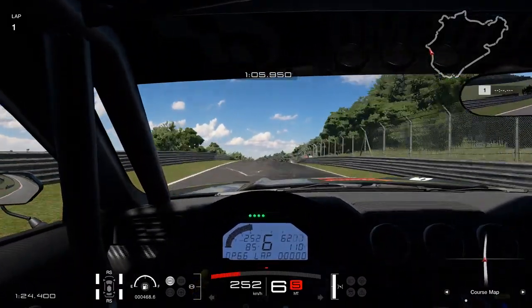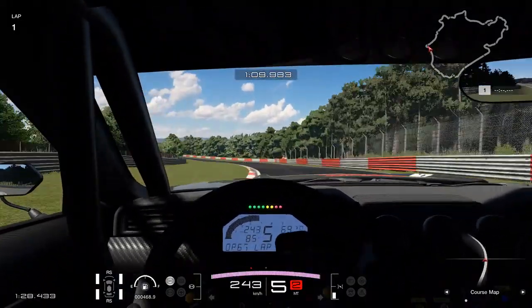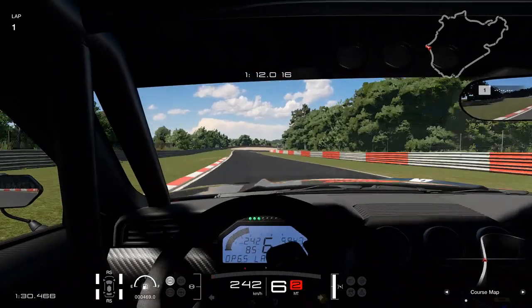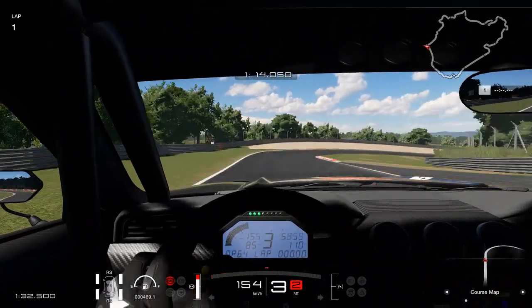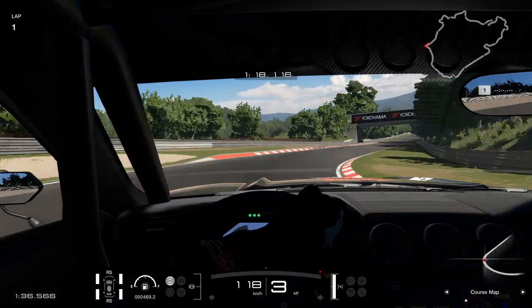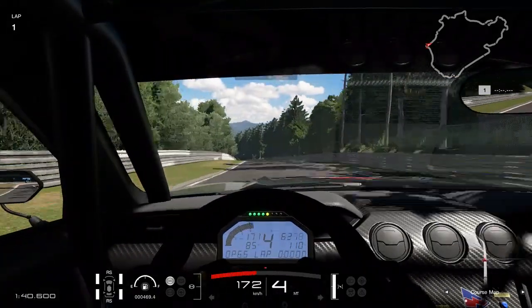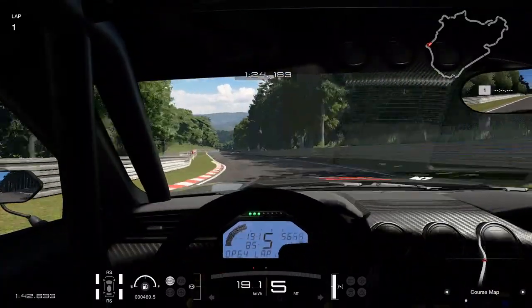Starting off with customization features. Now Gran Turismo hasn't been super famous in the past for being able to really personalize your car and make it your own. However, the games have always had pretty average customization. With some of the features that I'm suggesting, I think that will really boost Gran Turismo up.